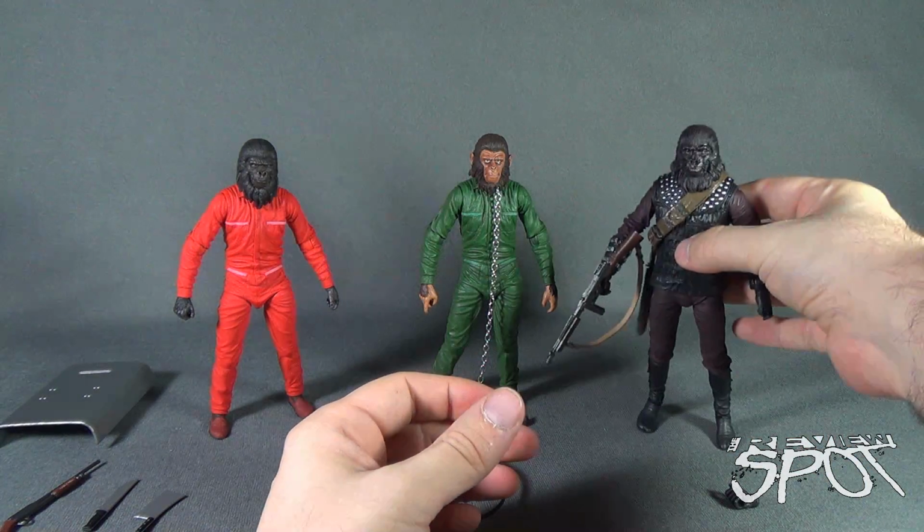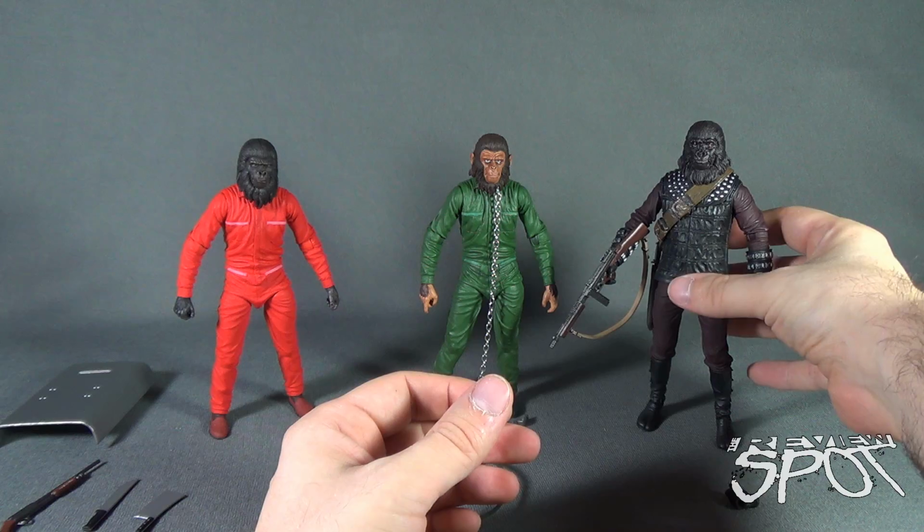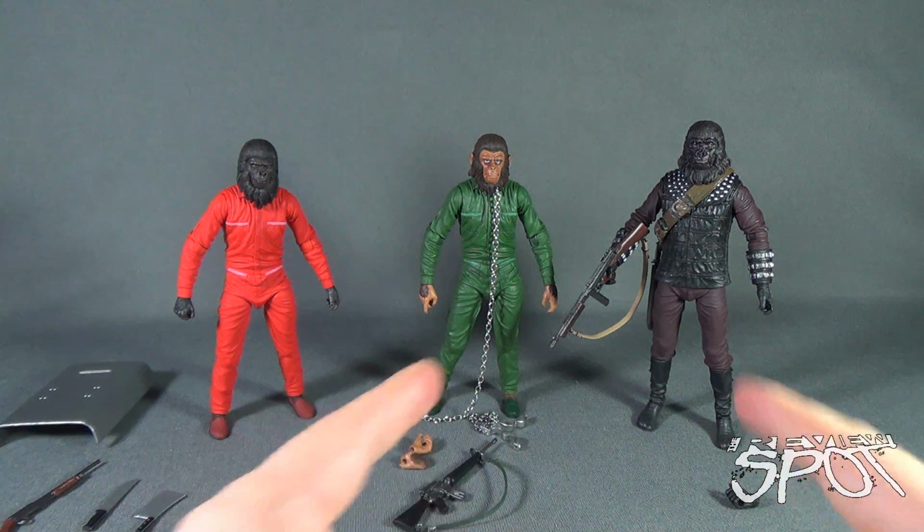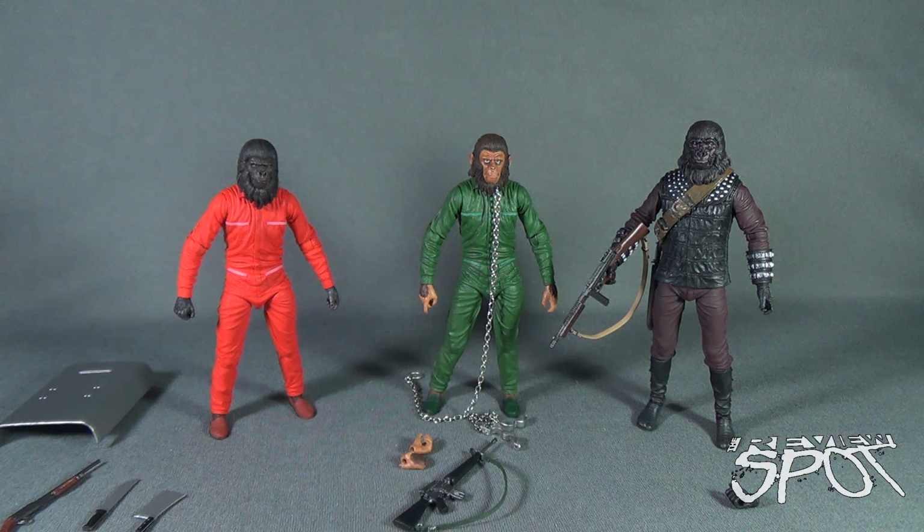So there you have General Aldo. Again, the articulation would be the same as it was with the Conquest gorilla, exactly the same. Just the fact that he's got that tunic over top of his body, but still essentially the exact same articulation.